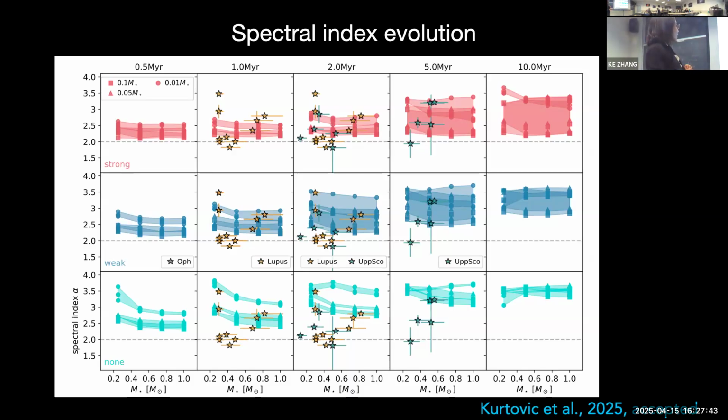And we find that generally the weak traps, considering everything, better reproduce our observations. So our hypothesis on the dust evolution is that weak pressure traps must be common in those protoplanetary disks in order to reproduce those millimeter fluxes and spectral index.